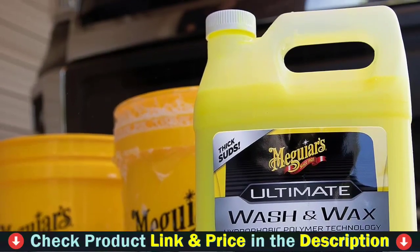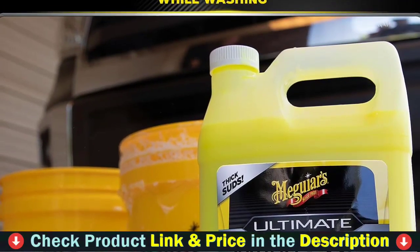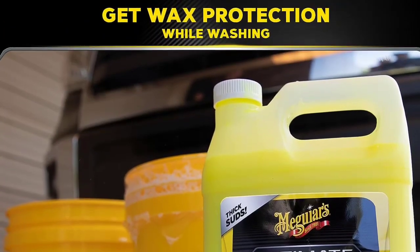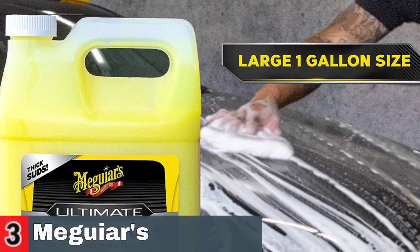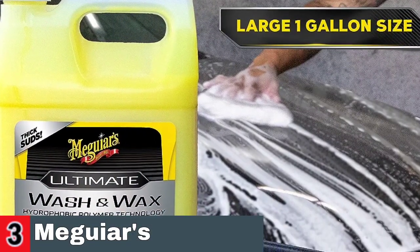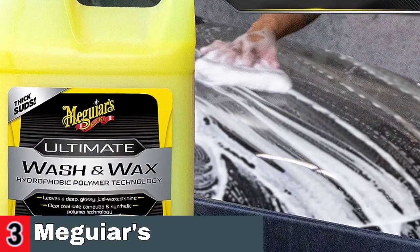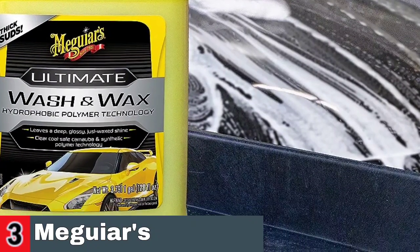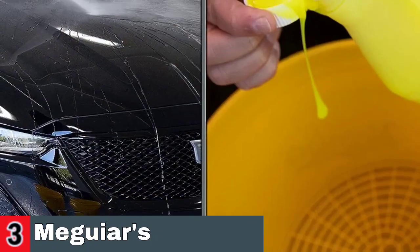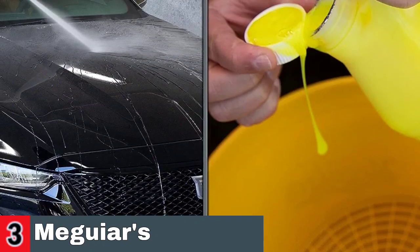The incredible sudsing action of this foaming car wash soap lifts dirt and grime from your vehicle's surface without the risk of swirling, ensuring a safe and effective cleaning experience with consistent, lasting results. Add McGuires Ultimate Wash and Wax to your car wash kit to efficiently clean, shine, and protect your car's surface in between regular waxings for a glossier ride that's always looking its absolute best.